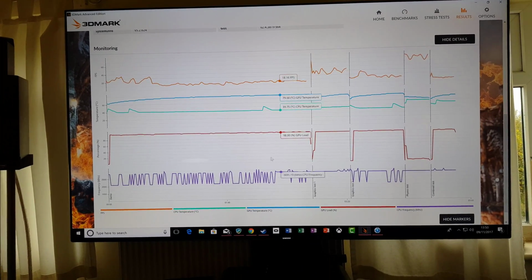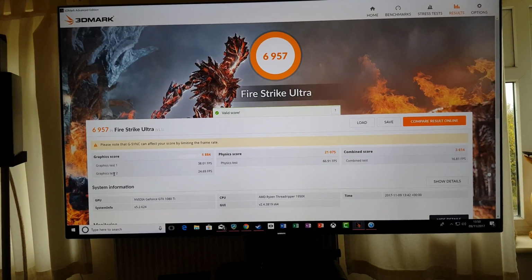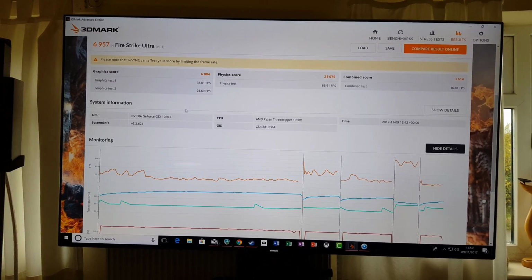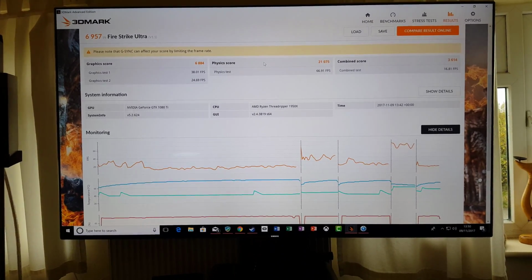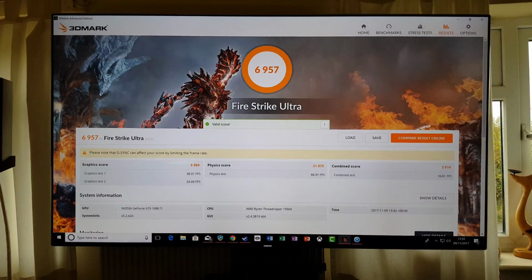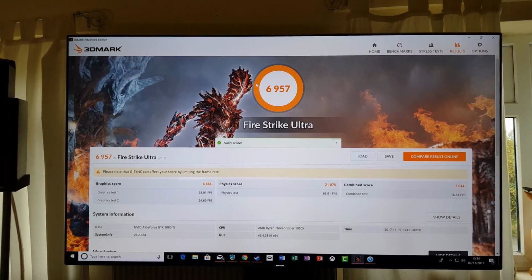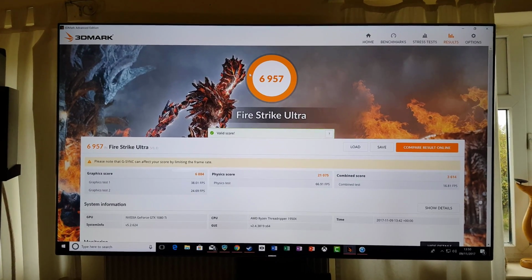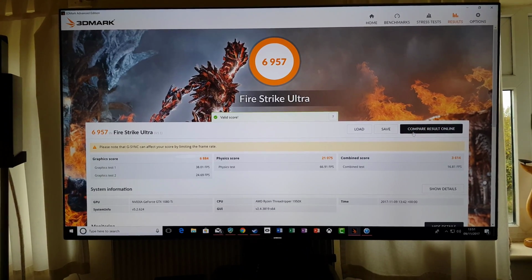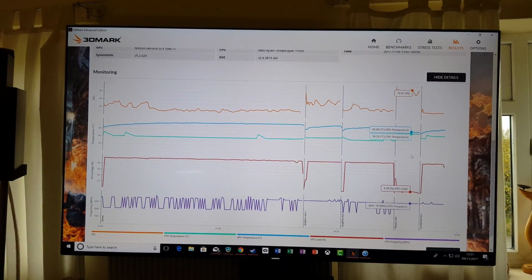But it did okay. I've not overclocked it or anything. It's just as is. I will probably tweak just to squeeze as much as possible out of the AMD and also the GeForce, but neither of these have been touched or overclocked in any way whatsoever. So this is the as is, out of the box settings, and we get a pretty decent score. Yeah, so I'm pretty happy with that. That's quite a high score for straight out of the box for what it is.